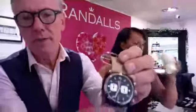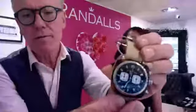It's probably a bit easier to see on this one, where they've done a different colour for the chronograph. But a real nice classic design. And of course, with the interchangeable straps, you can just change with what you're wearing.